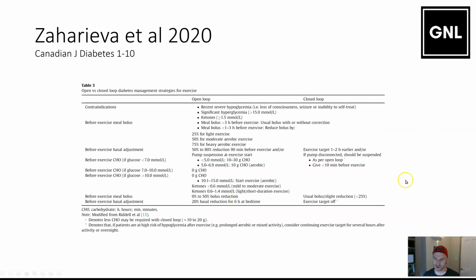But what should be different on closed loop? The key things are trying to start the exercise target, as we discussed, 1 to 2 hours before you start. Don't be as aggressive with the insulin reductions. Stick to 25% insulin reductions rather than 50% insulin reductions, as we previously discussed. And then put the exercise target off overnight, which is, again, because you don't need that on overnight. So she summarised that quite nicely, the differences between open loop and closed loop control, and that's always worth having a look at.